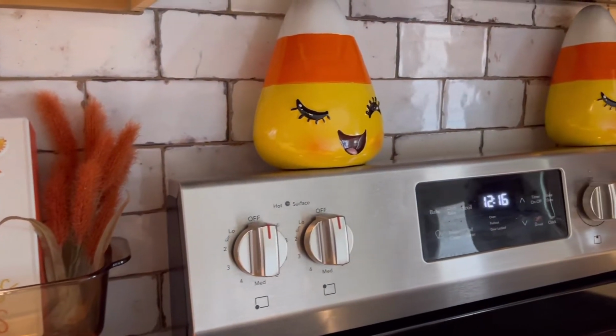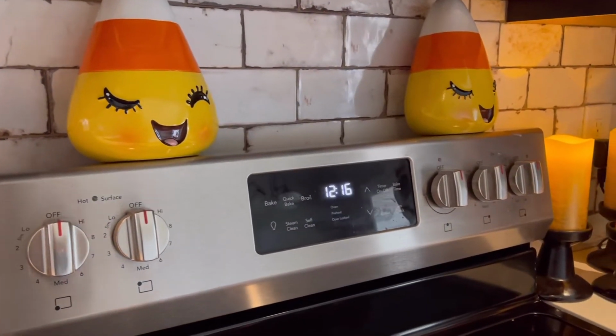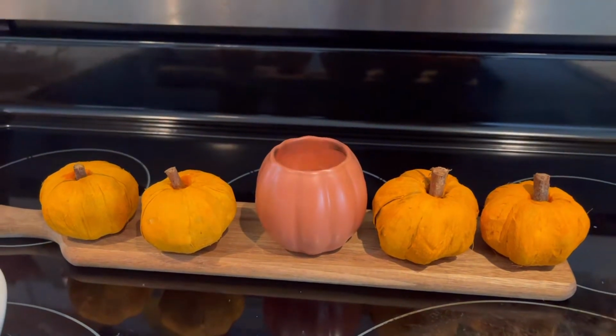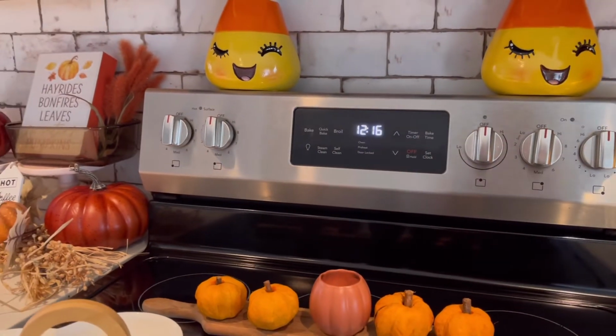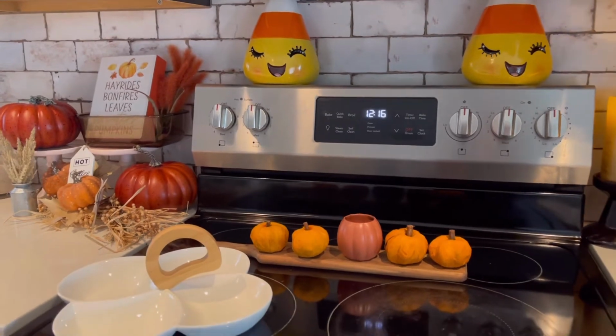Now, I absolutely love candy corn, and my goal was to make this kitchen candy corn. And if you've seen my last video, you'll see that I did a candy corn theme. I will link it below, but I actually have changed it since then. But it was so cute, but I always love changing my decor around and finding that perfect balance.